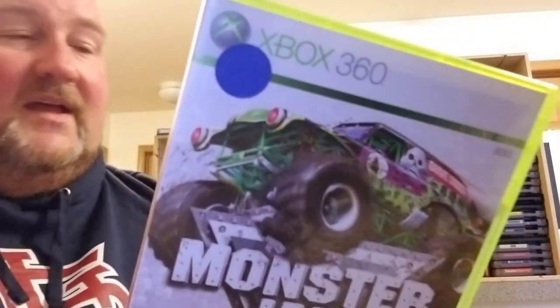What's going in the collection? This I don't have either, but it's not going in the collection because, by God, it's worth too much money. Monster Jam, 50 cents.